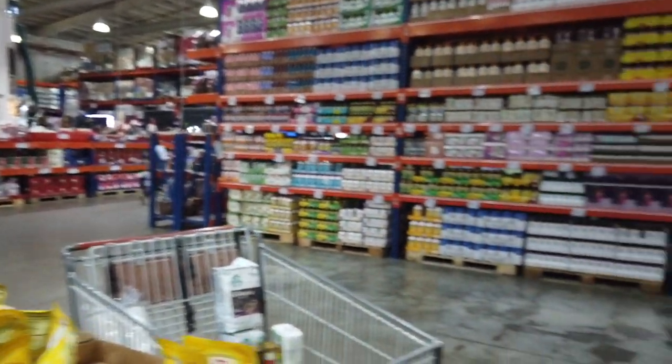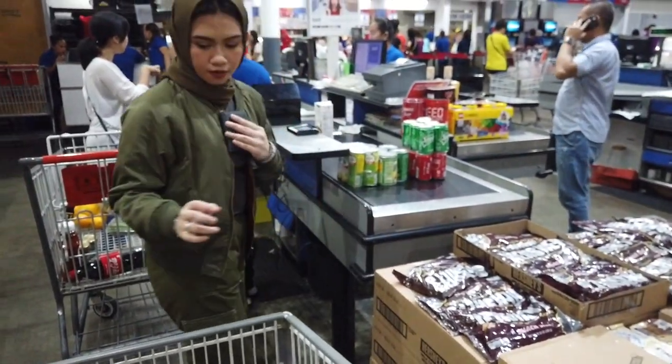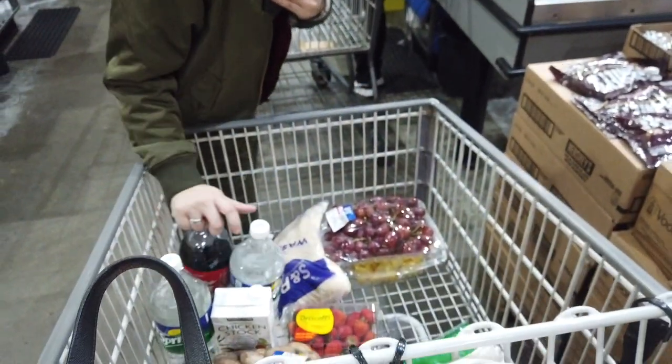Grocery pag like pa close na sila kasi we got here at around 9, they close at 10 and mas peaceful siya compared sa kanina, sobrang like wala na masyadong tao. Ayun, like it's so peaceful, wala nang tao. So if gusto niyo ng mas peaceful pala, you either go early or you go like really late.